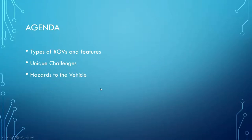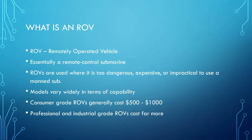So there are going to be three main things that I'm going to be talking about. First, I'm going to be talking about some of the types of ROVs out there and the features and why those features are important. From there, I'm going to talk about some of the more unique challenges involved in operating an ROV, and then I'm going to talk about some of the hazards to the vehicle.